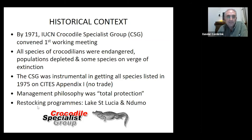At that time, the philosophy was total hands-off, no use, total protection. Also at that same time, in the early 1970s in KwaZulu-Natal, a guy by the name of Tony Pooley started to do reintroductions and played a hugely important role in the conservation of those populations.